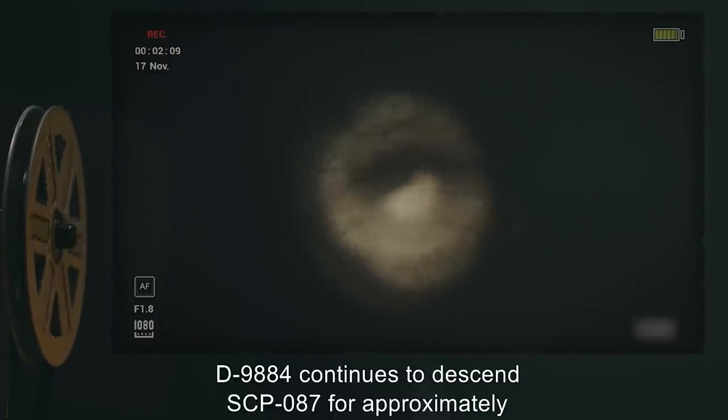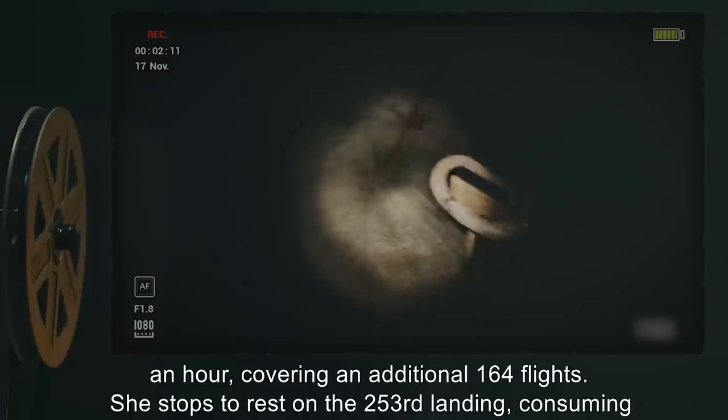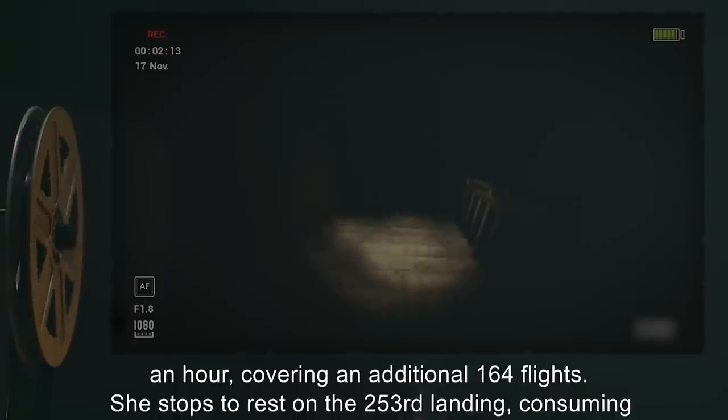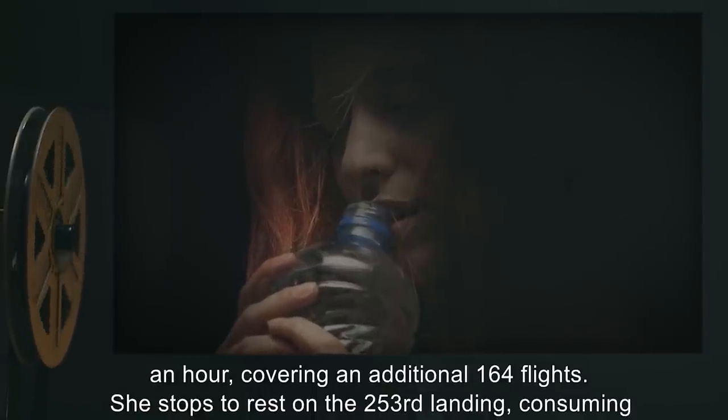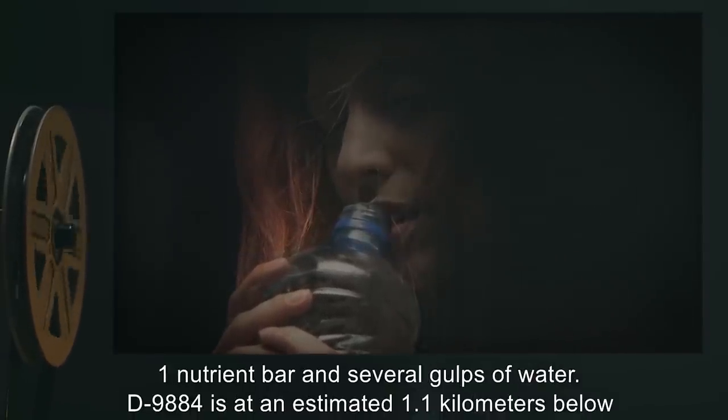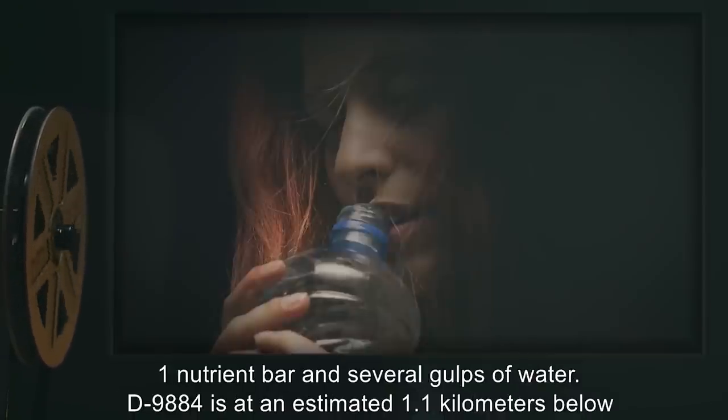D9884 continues to descend SCP-087 for approximately an hour, covering an additional 164 flights. She stops to rest on the 253rd landing, consuming one nutrient bar and several gulps of water.